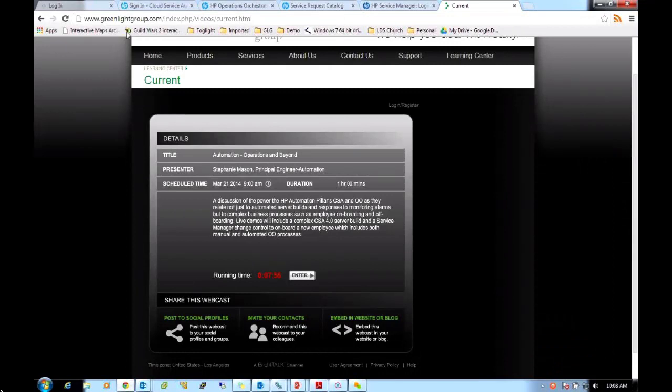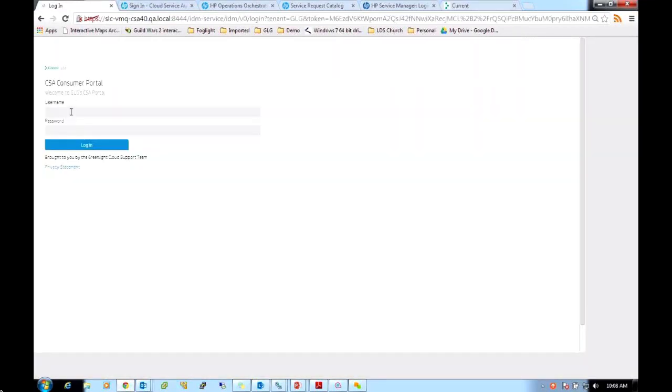So all of these applications are web-based. We're going to start by looking at the CSA4 user or customer interface to request a server.